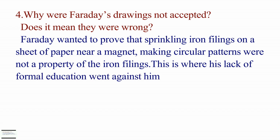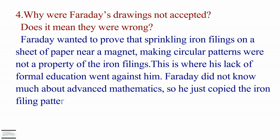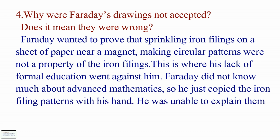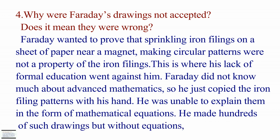This is where his lack of formal education went against him. Faraday did not know much about advanced mathematics, so he just copied the iron filing patterns with his hands. He was unable to explain them in the form of mathematical equations. He made hundreds of such drawings, but without equations they were not accepted.